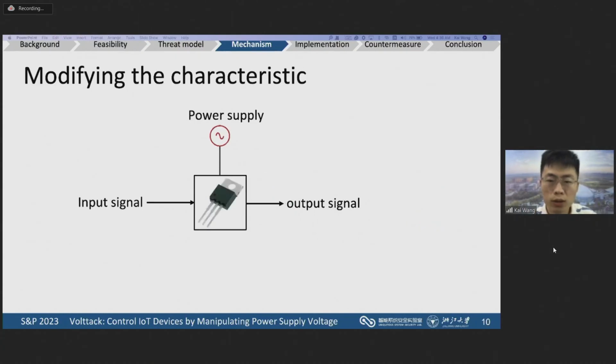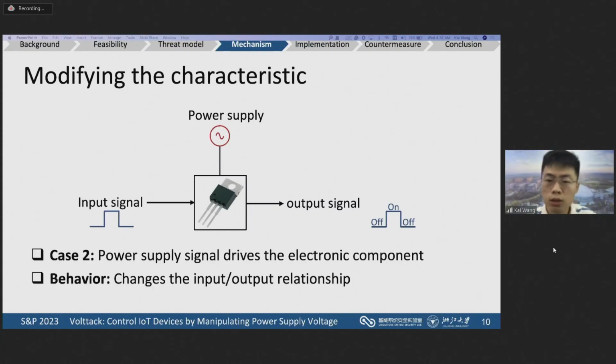The second one is modifying the characteristic. For components requiring the power supply, the input signal can control the on and off state of output signal. In this case, the power supply signal drives the electronic components. It can change the input and output relationship. For example, manipulated signal can keep the output in the on state regardless of the input signal.